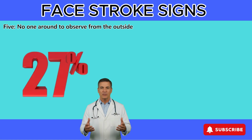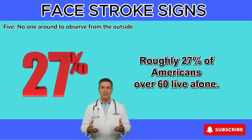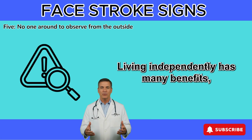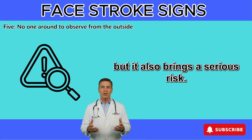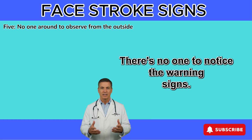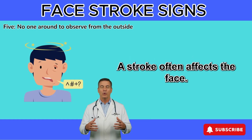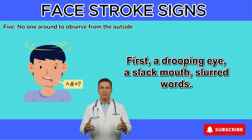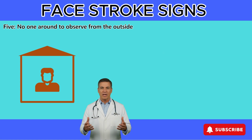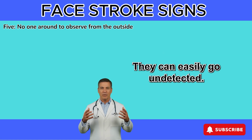5. No one around to observe from the outside. Roughly 27% of Americans over 60 live alone. That number is even higher after age 75. Living independently has many benefits, but it also brings a serious risk. There's no one to notice the warning signs. A stroke often affects the face first. A drooping eye, a slack mouth, slurred words. These changes are best noticed by someone else. If you're alone, they can easily go undetected.